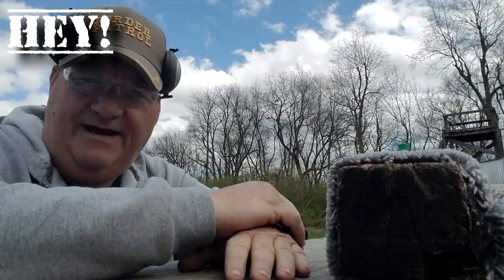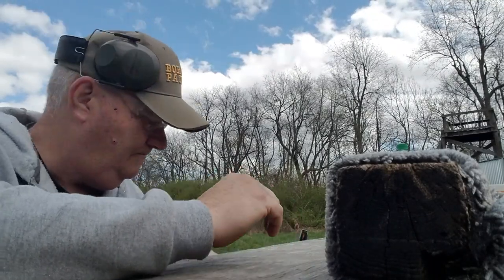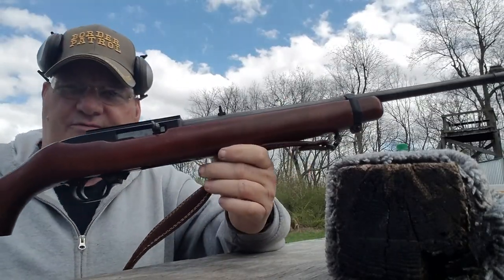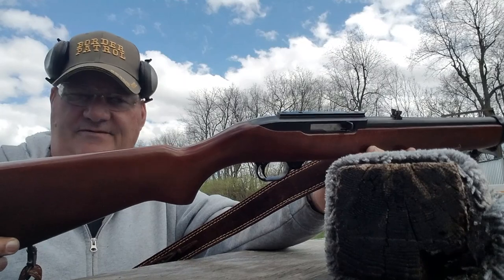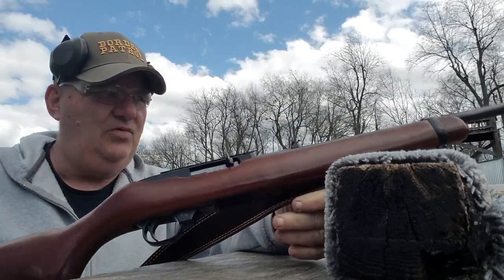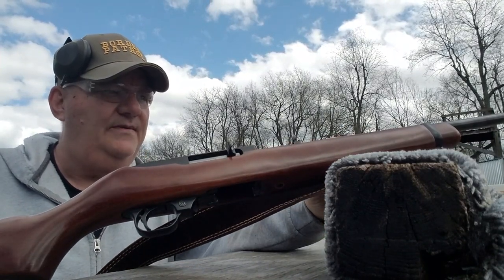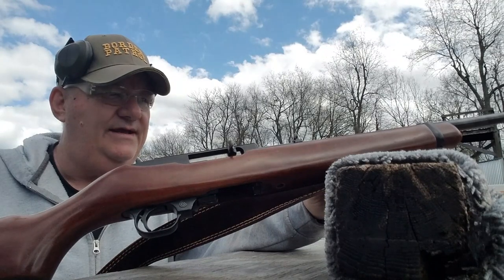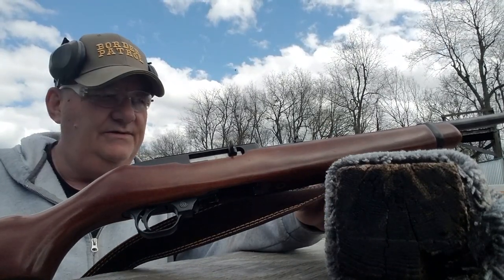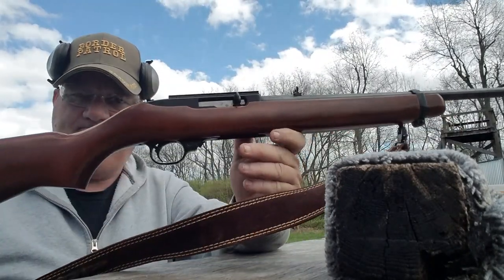Hey, I got this old used gun. The old used gun we got today is a dandy. This is a Ruger 10/22. Well, you say, those aren't old. Well, this one is. This 10/22 says Sturm Ruger and Company, Inc., Southport, Connecticut, USA on the barrel, and that's all it says. So we know that this gun was made before 1976.